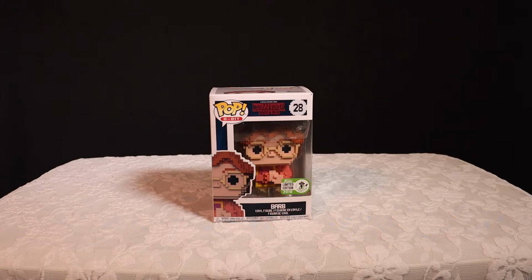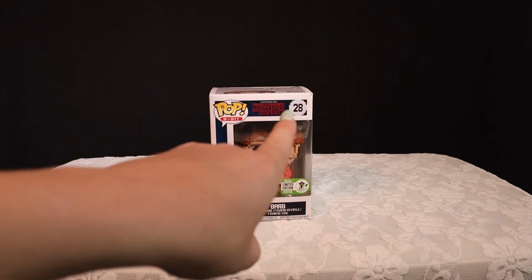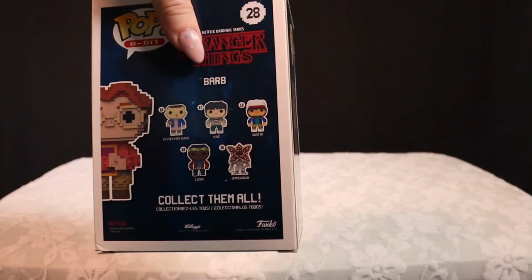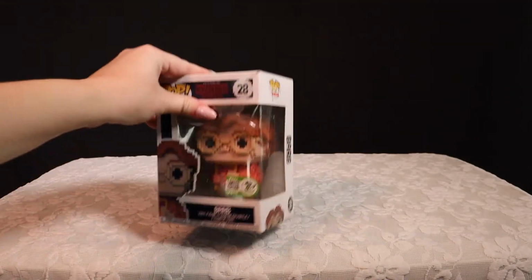That was a limited edition special release for Emerald City Comic Con one year. Technically she's part of the first season, but she came out much later despite having this really low number, and doesn't show as part of any of their groupings, and actually has her own 8-bit group of Stranger Things pops. So I count her as her own little separate thing.